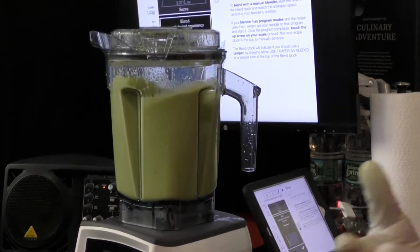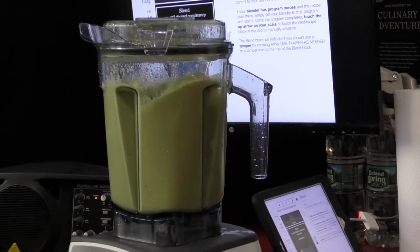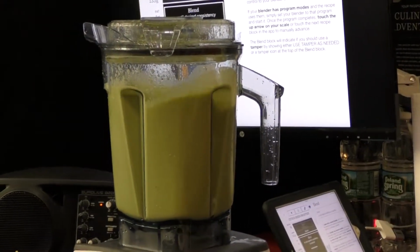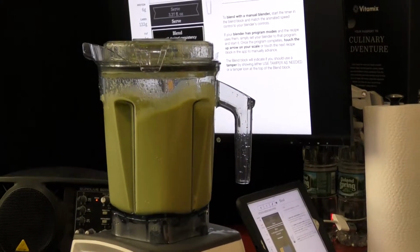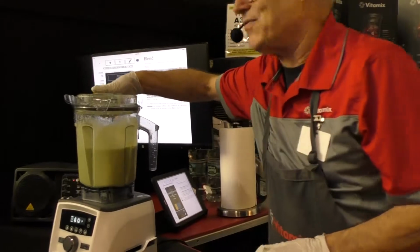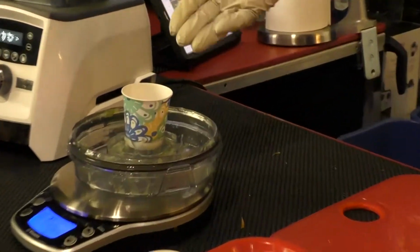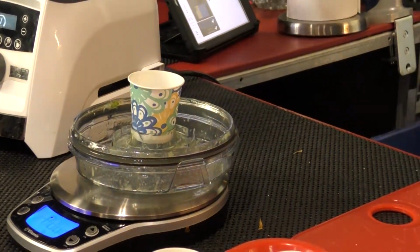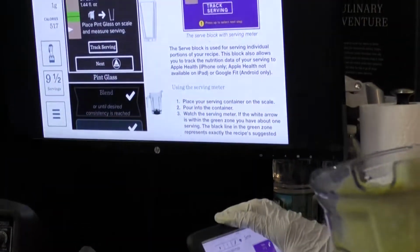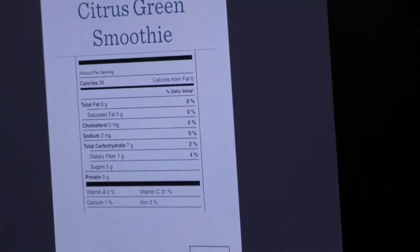That is delivering up the absolute perfect blend, minus a little bit of banana that I didn't put in. When it stops, it's ready. Now, again, with the nutrients, it gives you the cumulative along the way, but if you want specifics, you just put whatever you're going to serve it up in on the scale, pour this in there, hit where it says track serving, and you get the nutrition facts for your single serving, right? Isn't that cool?